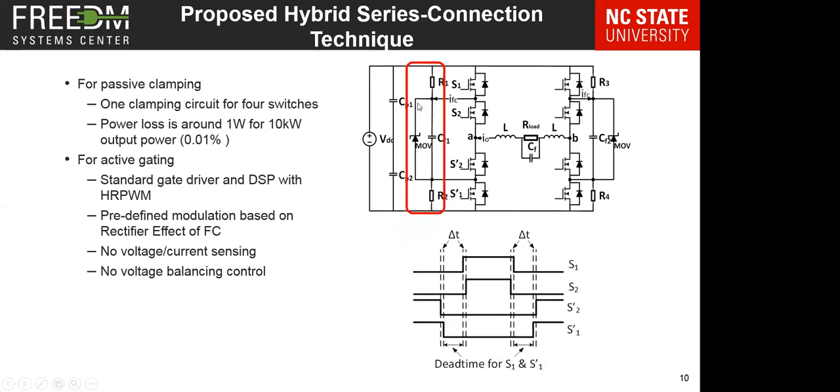Also, the power loss on this clamping circuit is only 1 watt for every 10 kilowatt output power. It's a negligible power loss. This is the passive part. It looks like the flying capacitor topology, but the operating principle is totally different. I will introduce that later. This is the active gating we need.